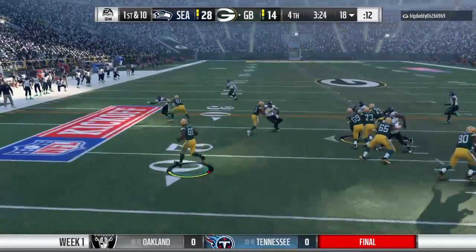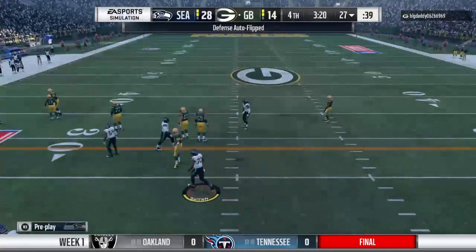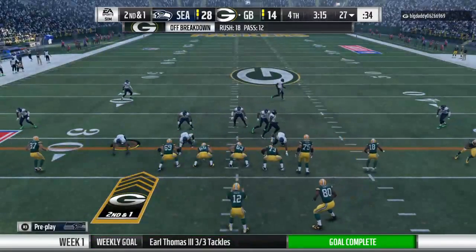They'll start on the ground with Montgomery. And he finds some space past the 25 to the 27. A nice run there, 9 yards, and it'll be 2nd down.